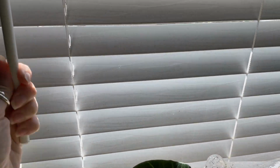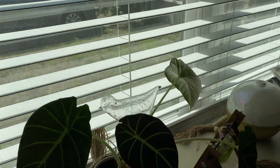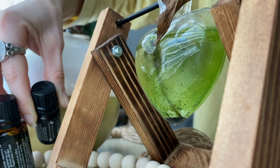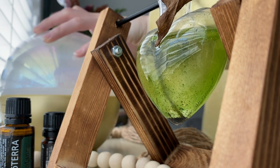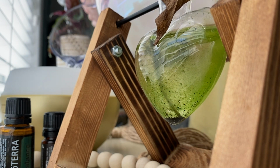I like to start the mornings by opening up all the blinds and just kind of letting in the fresh light. So not all of my mornings look like this. I try to get them to look like this, but it just doesn't always happen that way. So if I'm lucky, they look like this. But I do like to start every morning by putting some oils in my diffuser. I use the doTERRA oils, like you guys can see.